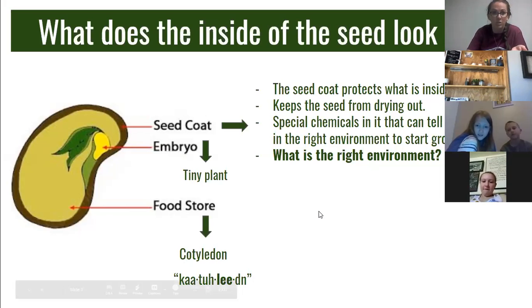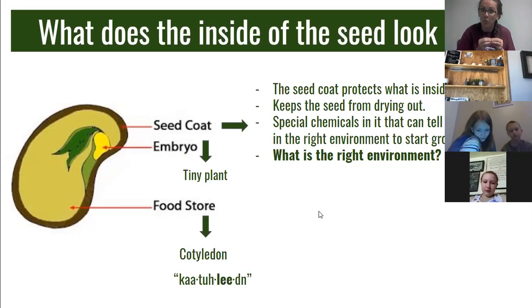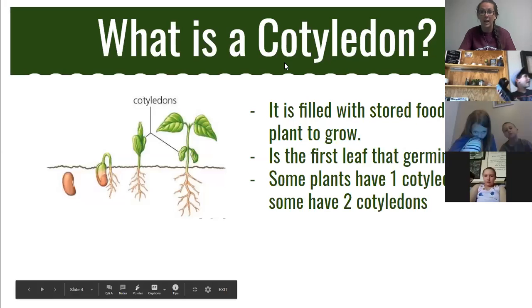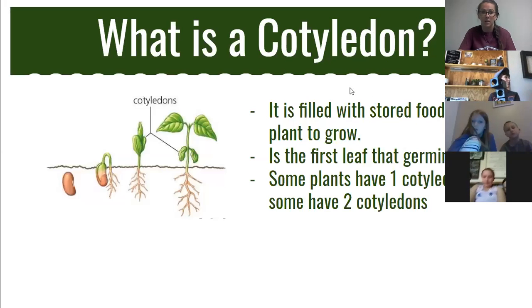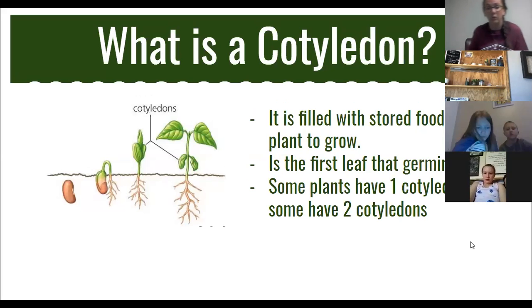It's the food storage. Even though that tiny little baby plant isn't actually growing yet, it does need food storage. So when it eventually grows, it has enough energy to become a plant. When we're looking at the cotyledon, it is filled with stored food for the plant to grow. It is the first leaf that germinates when a plant grows up.